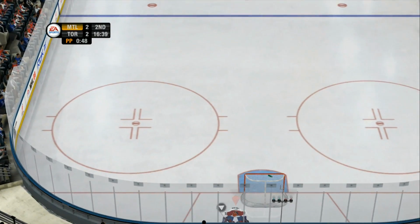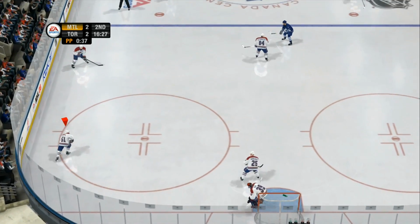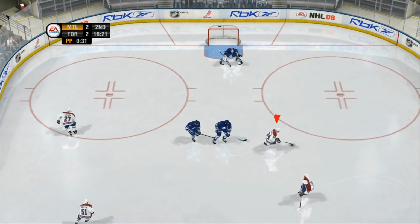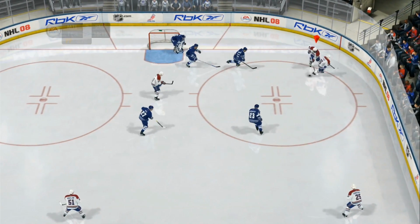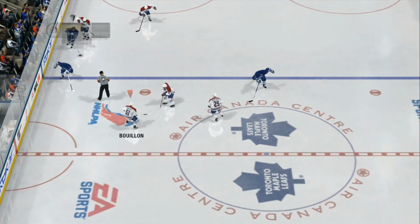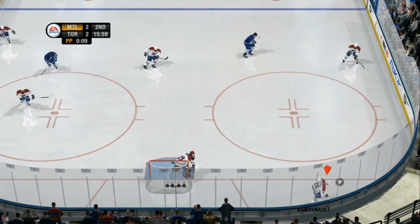Clears the zone. Power play unit still out. Picks that one up in the defensive zone. Great long pass from the defensive zone to center ice. That is a power shot, and he just missed. Hit the post. Safe dump into the offensive end. Picks that up in his own end.